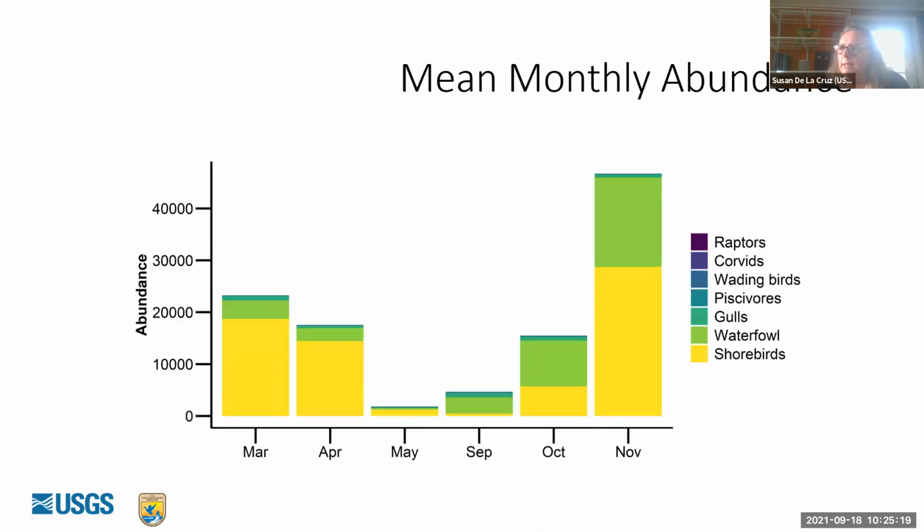So here's the data looking at just the mean monthly abundance. I wanted to show you this so you get a sense of the pattern of the birds moving through. This shouldn't be a surprise to you. All of you sitting out on Willapa Bay probably see this pattern of abundance, where things start off slowly in September. It's mostly waterfowl. And then as you climb through November, that's your peak month for birds on the bay. And then in spring, of course, you're seeing migrants pass through and getting down to really low numbers in May.